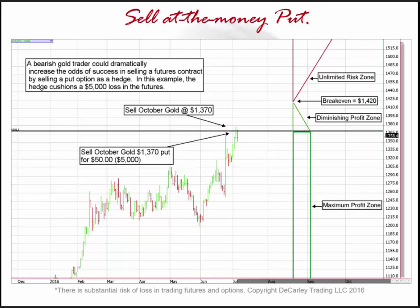And again, it only has to be at 1369.9 for him to get all that money. It doesn't have to drop to 1200 or even 1350. If it's only $1 below his futures entry price, he gets to keep the entire $5,000. And that $5,000 is equivalent to $50 in gold, just so you know. So the break-even price would be $1420. If this trader held the position to expiration at $1420, he would be breaking even. It's hard to believe, but if you're wrong by $50 in gold, you'll still not lose money, but it's true.